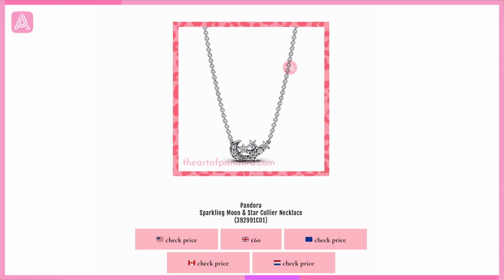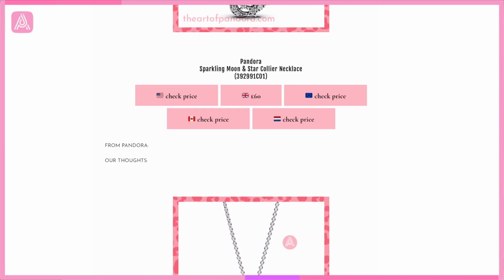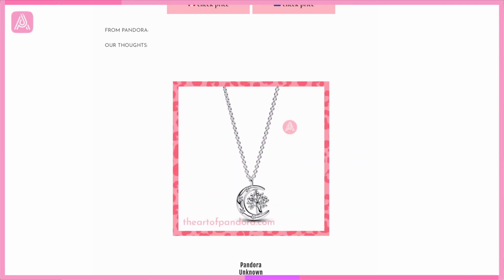That's important too. Keeping up with the celestial theme, we have our sparkling moon and star collier necklace. Again, beautiful crystals there in amongst the stars and the moon, held together by our sterling silver chain. A great addition to a celestial themed design.